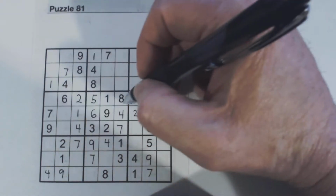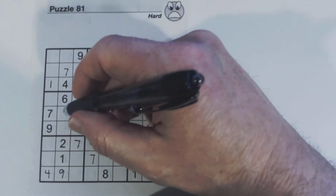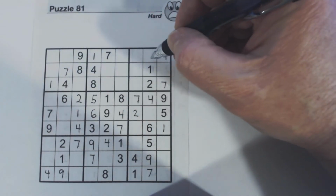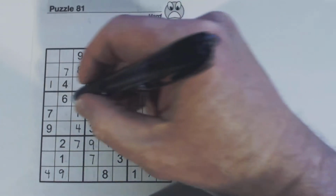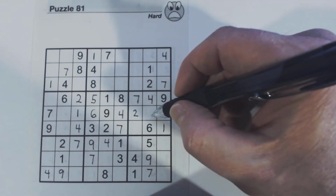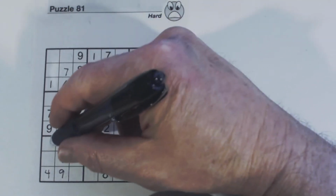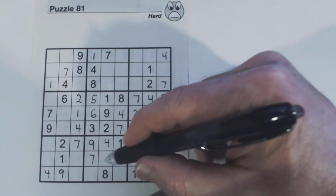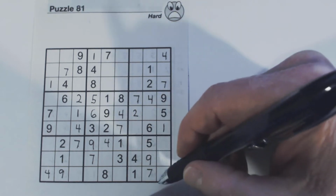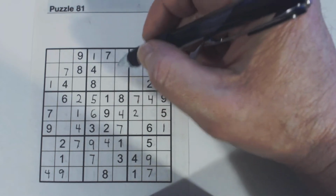One of these is an 8. Okay, one of these is an 8 because we've got an 8 there, so we've got 8, 8, 8. And one of these is an 8 here because these are ghost 8s. 8, 8, 8. And any of those can be an 8. Alright. And so we'll do 9s.